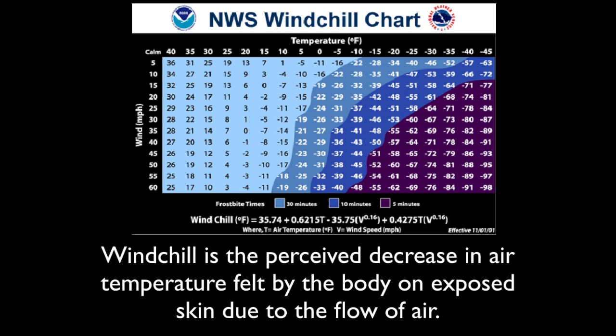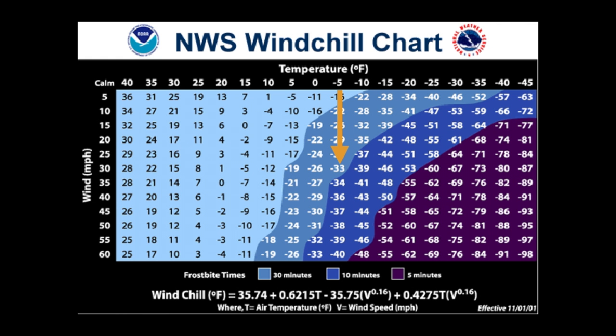Yeah, you could notice that the wind does affect the way we perceive temperature quite a bit. If it's windy out, it also seems to feel cold, especially on cold days. That's the reason why we have wind chill. Wind chill is the perceived decrease in air temperature felt by the body on exposed skin due to the flow of air. For example, if you look at this wind chill chart, if we had a temperature that was -5 and a wind speed of 30 miles per hour, it would actually feel more like it was -33 outside.